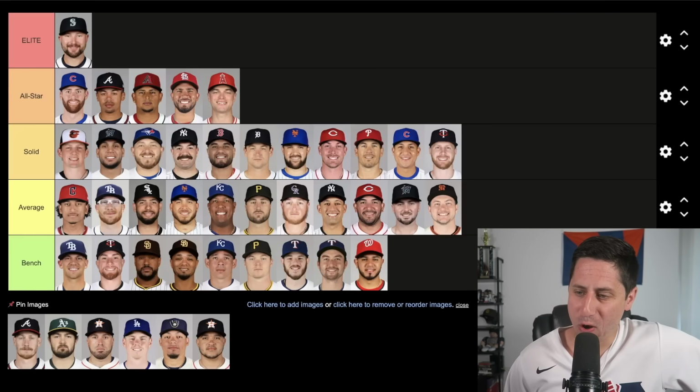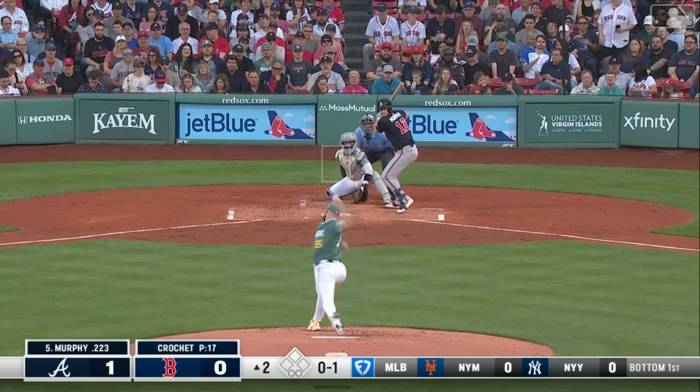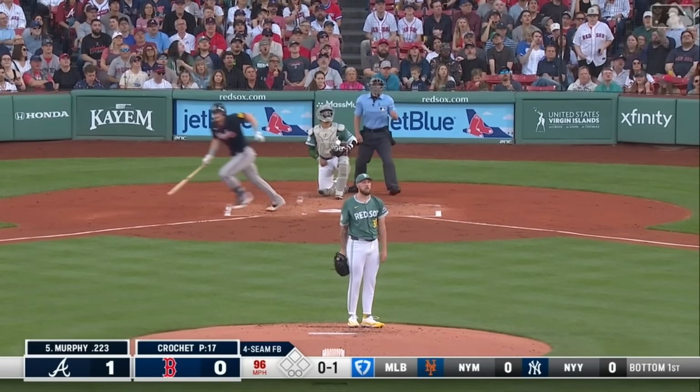I think Sean Murphy also goes in solid. I think Drake Baldwin is better. I don't think Sean Murphy is necessarily better at anything that's super important right now than Drake Baldwin, so I'll put him in solid. He has the platoon disadvantage as well because he's not a left-handed hitter like Drake Baldwin is.